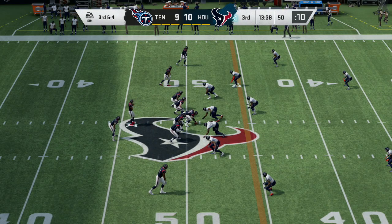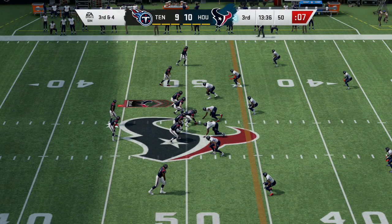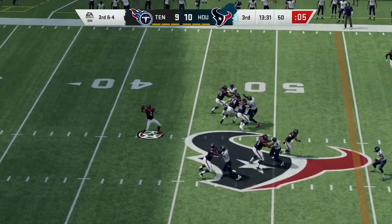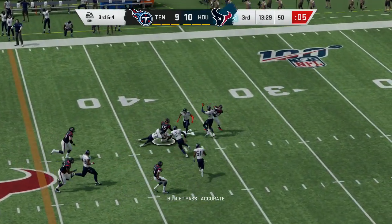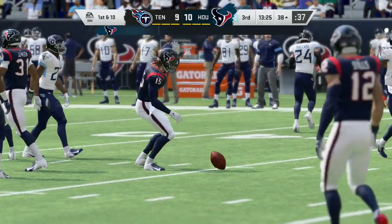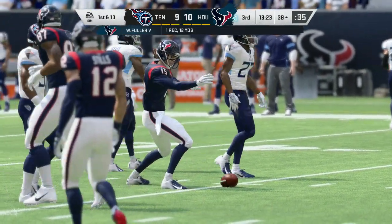They face a 3rd and 4 after that last completion gets them 6. From the 50, it's Watson. He finds his target, Fuller. And he's going to have another first down as the tackle's made at the Titans' 38-yard line.